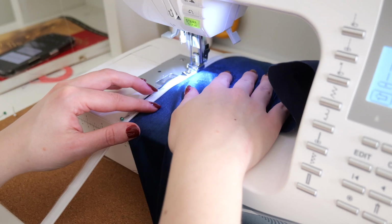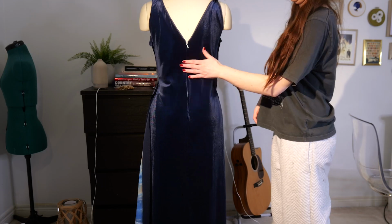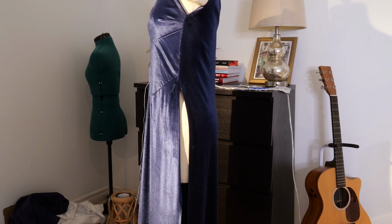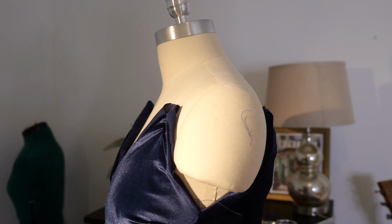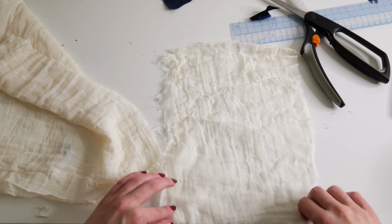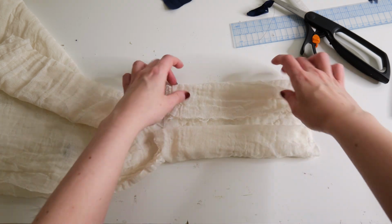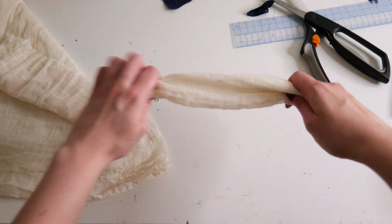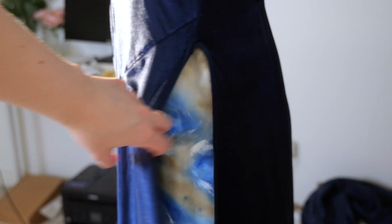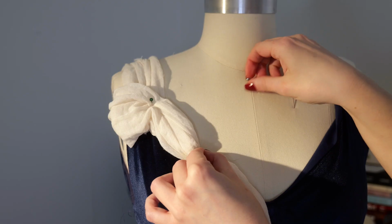Anyways, back to our zipper. Put that in, and then it was time to sew the front and back together. Then I added some straps with the cheesecloth. And then I sewed on the painted panels to the lining. I don't know, I'm doing it now, don't yell at me.